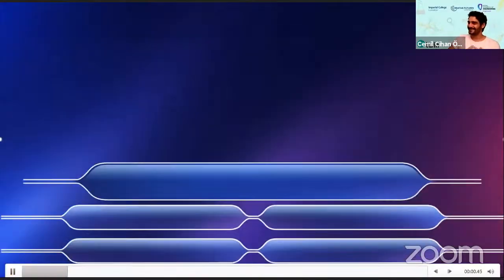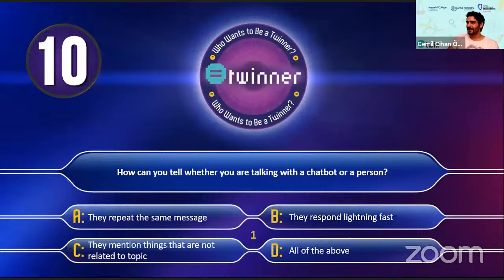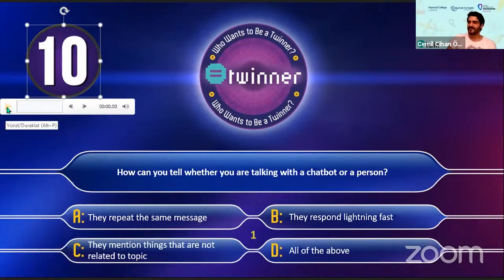So STEM quest number 8 starts now. How can you tell whether you are talking with a chatbot or a person? They repeat the same message. They respond lightning fast. They mention things that are not related to the topic. All of the above. You have 10 seconds.